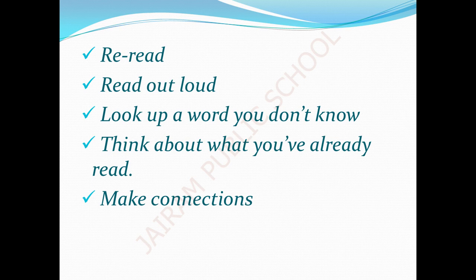When I read, what do you have to do? As soon as you look at those steps we saw just before, you have to reread. When I read, you have to reread. And then you have to read out aloud. And look up a word you don't know. While reading, look up a word you don't know. And think about what you have already read.